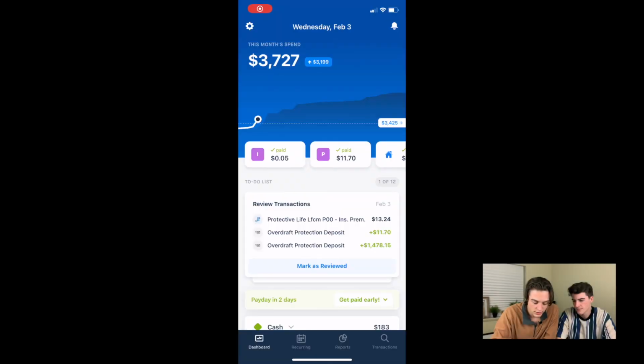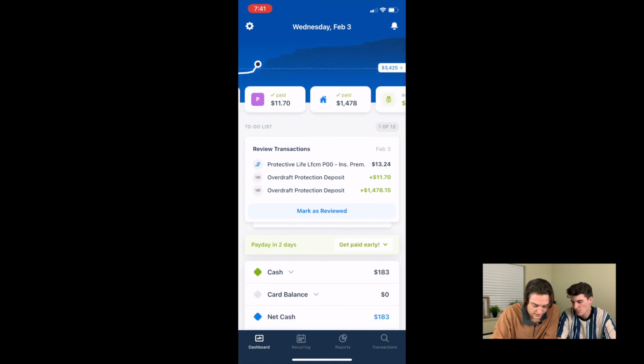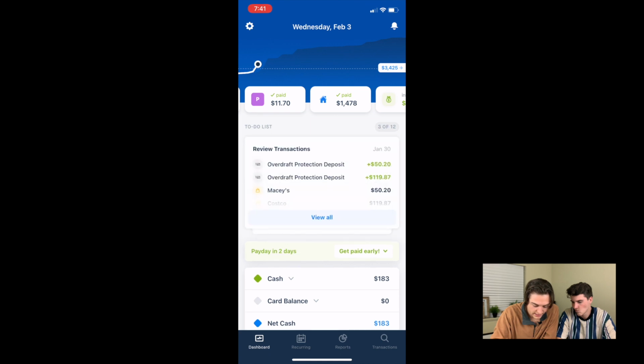Okay, so first we're just going to review Truebill, so let's open it up and take a look. So you open up Truebill and on this dashboard you have your spending, this little graph right here. And then right after that, you have your bills that you've paid and what's coming up. You also have your income and all the other things you have there. After that, you have your to-do list, and basically it's just review transactions. And it kind of cycles through there.